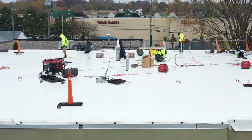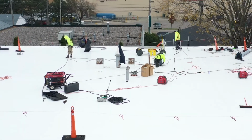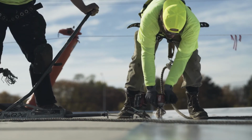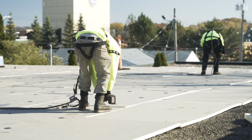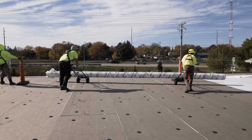So there you have it. Duro-Last's technology allows a contractor to maximize production and quality with a smaller crew. Using custom fabrication and the DuroBond induction welding system, a 4-person crew can accomplish what would typically require 5 or more installers if using other systems.